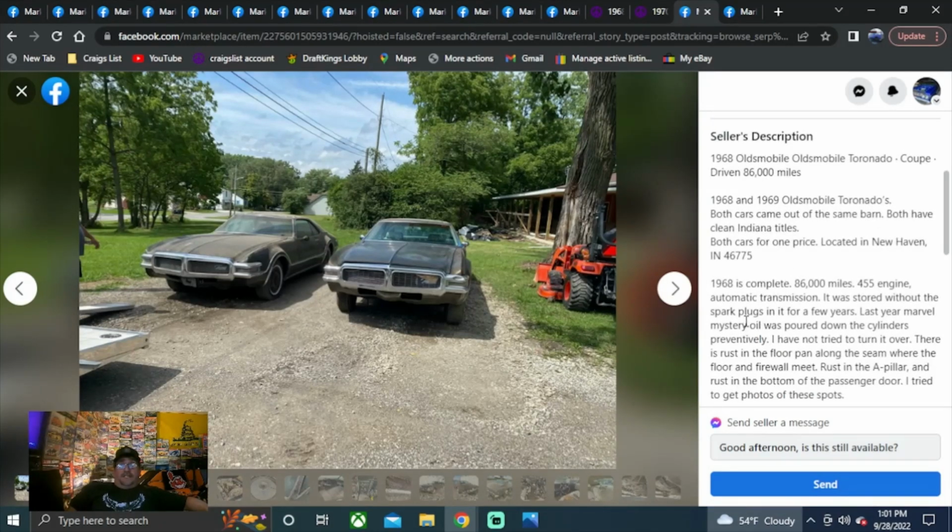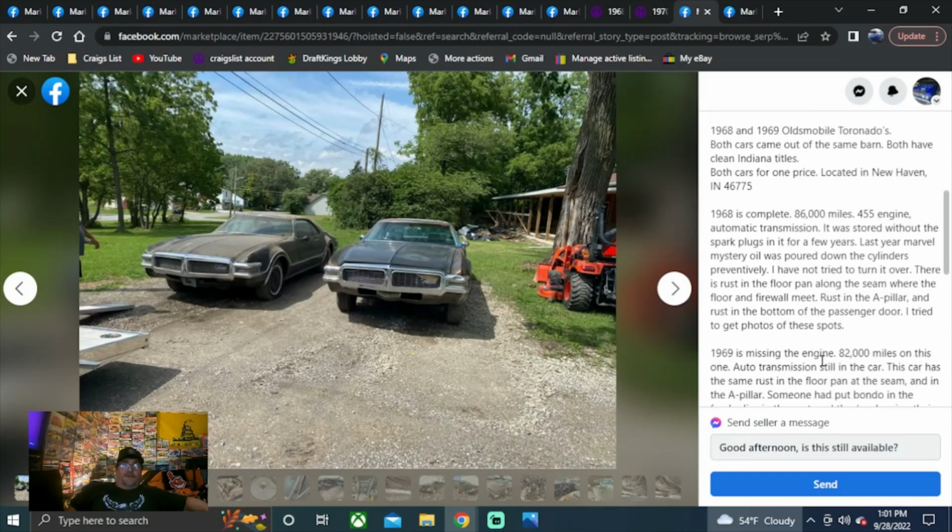So 68's complete with 86,000 miles on a 455 engine. Automatic transmission, was stored without spark plugs in it for a few years. Last year, Marvel Mystery Oil was poured down the cylinders. I don't know if that engine's going to be any good or not. I have not tried to turn it over is what he's saying, but more likely it's seized up. There's rust on the floor pans, along the seams of the floors and the firewall. Rust in the rear pillars, rust on the bottom of the passenger door side. Tried to get a photo of these spots.